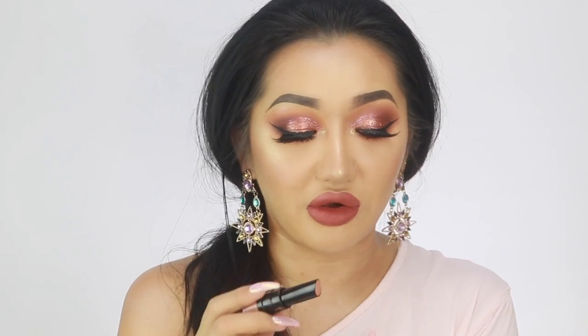I also love this one from Bourjois as well. Show the colour. That is literally like a little baby between all these three. It's a really nice nude caramelly shade. If you've got a bit of a tan, if you've got more olivey skin tones like me, you will love this colour. It's so nice.